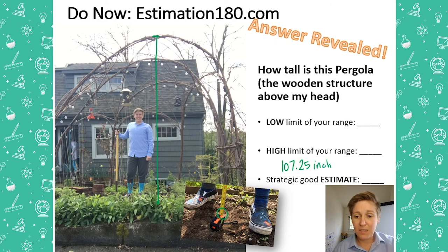Now, some of the things in the picture that you may have used to figure out your estimate was maybe you estimated my height. Now, I'm 5'5½", and when you turn that into inches, 5 feet times 12 is 60, so I am 65.5 inches tall. Maybe you used me, 65.5, plus however much extra you thought was on top of that, which would give you a pretty good estimate.